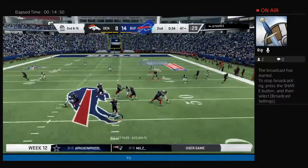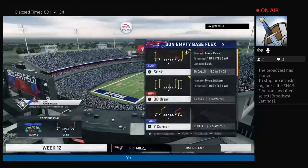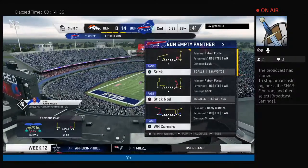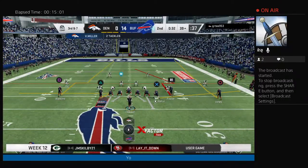Throwing again on second down. Jackson. And this one caught by Travis Kelce. Now the Bills will use the second of their timeouts as they'll stop him with a little over 30 seconds to go in the first half of play.